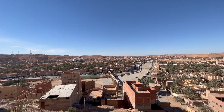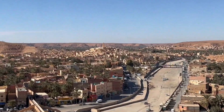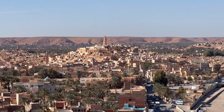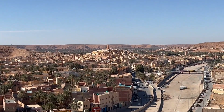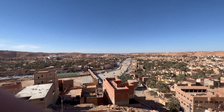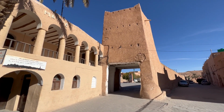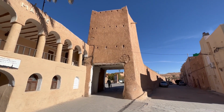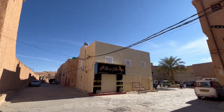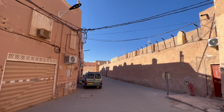You can now actually see in the distance the old city of غرداية where we were. So we're at another fortress now on another hill, looking at old غرداية with all those narrow streets where we were earlier. We are at the entrance to Benisgen, which is another fortress-like city similar to the one we were at earlier today, just in a different part of the city.